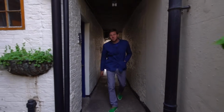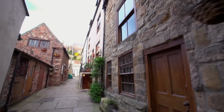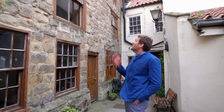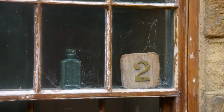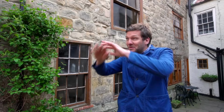Now this is one of Whitby's famous yards, little complexes of workers' cottages tucked in the back of the street. And it looks very cute today, and it is. But 200 years ago, it would have been anything but. There would have been at least a dozen people in each of these houses. No sanitation. The thick, acrid smoke from coal fires would have hung heavy in the air. And underlying everything would have been the smell of rendering blubber.